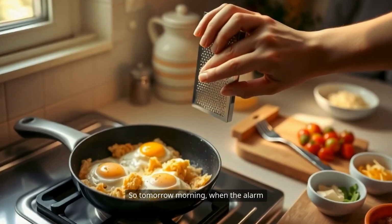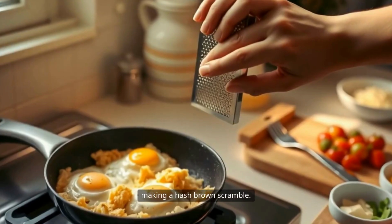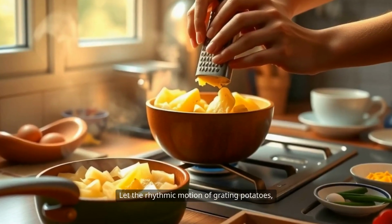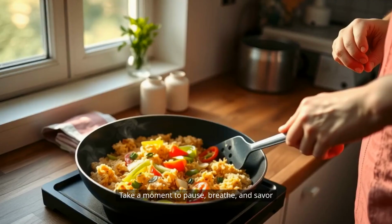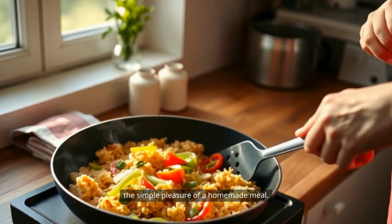So tomorrow morning, when the alarm rings and a new day begins, consider making a hash brown scramble. Let the rhythmic motion of grating potatoes, the gentle sizzle of the skillet, and the comforting aroma of breakfast fill your kitchen. Take a moment to pause, breathe, and savor the simple pleasure of a homemade meal.